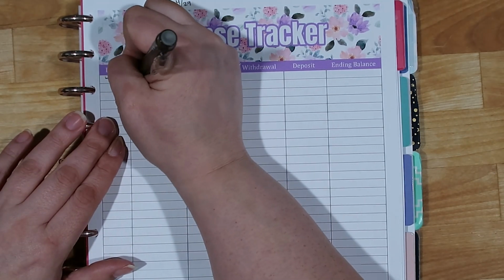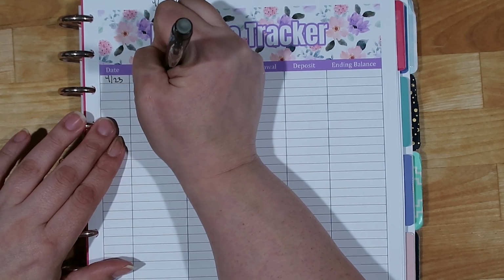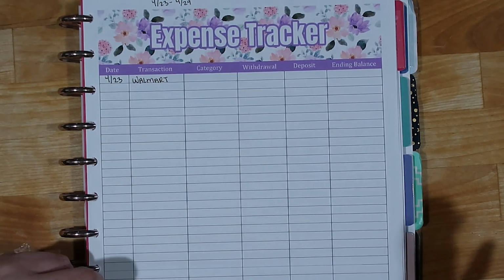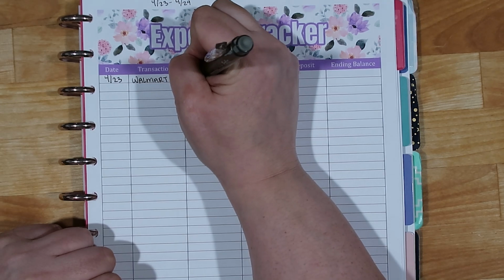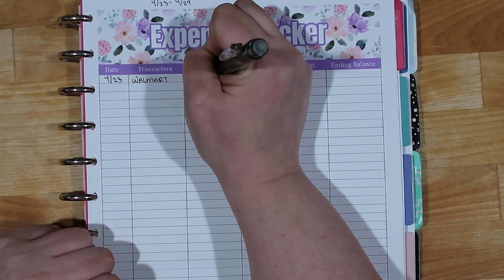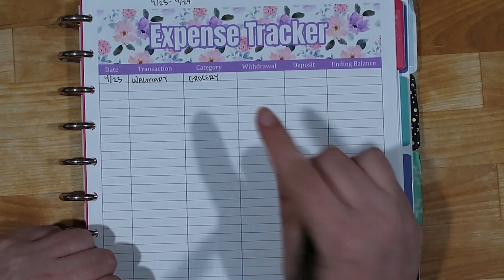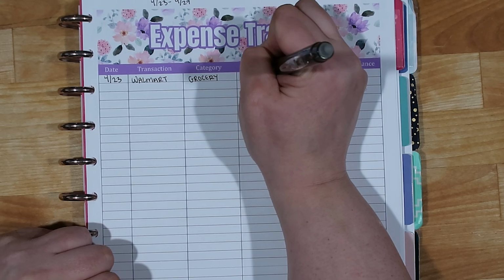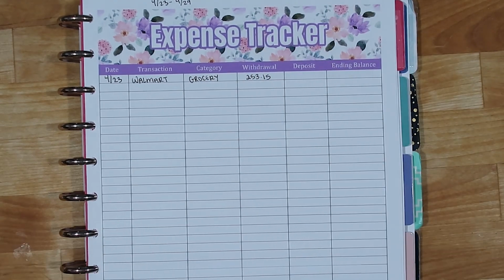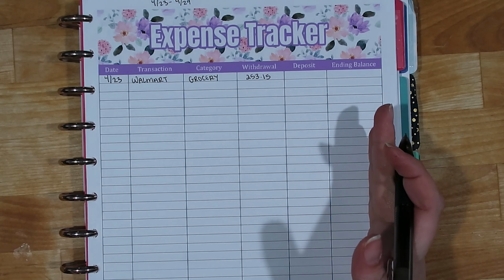It was our groceries for the week. I have a monthly grocery budget, but I tend to shop once a week in order to keep our pantry and fridge all stocked up. So I did a Walmart delivery order. The category here is groceries, and the amount that I spent is $253.15.